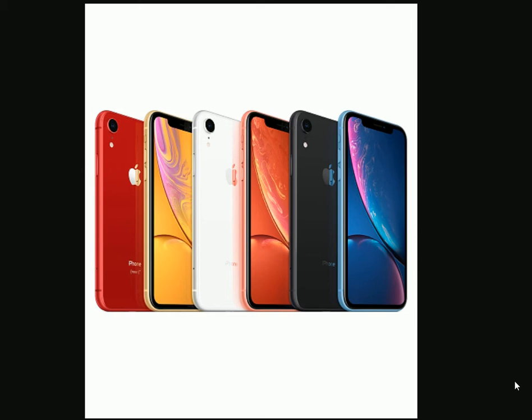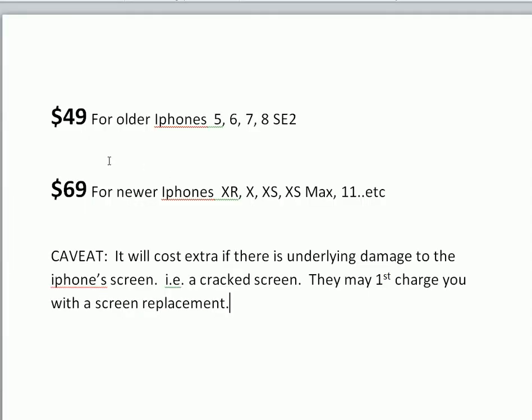If you own an iPhone and you're wondering how much it costs to replace the battery, it costs roughly $49 to replace iPhones 5, 6, 7, 8, or SE. And for newer iPhones, the ones like iPhone X and newer, those will cost $69.